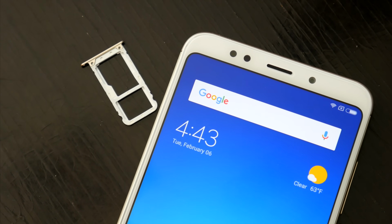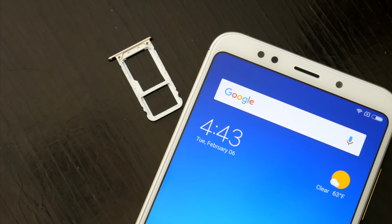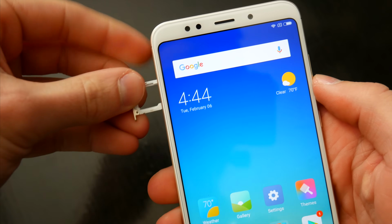There's also expandable storage via an SD card, or you can use 2 SIM cards at once if you need to do that. And as far as network compatibility here in the US, I was able to just pop in my AT&T SIM card with no issues.